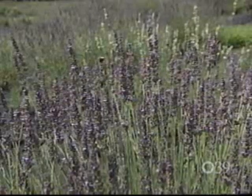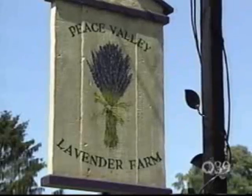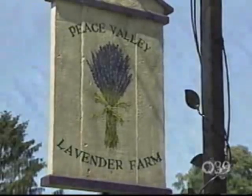But there's something else calming here, the unmistakable purple flowers of the lavender plant. It has some properties that can help people sleep. It has properties that help some people with headaches and such. It's very good for skin. And here at Valley Lavender Farm, that's all they grow.